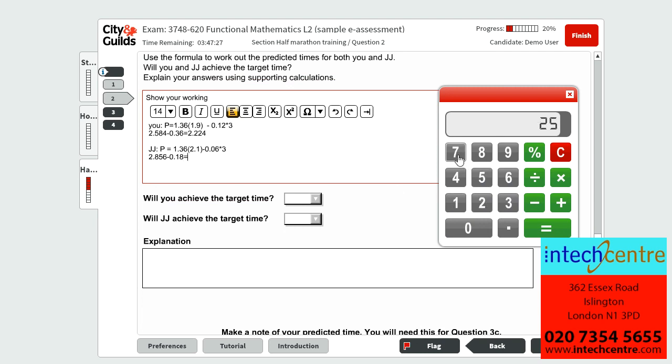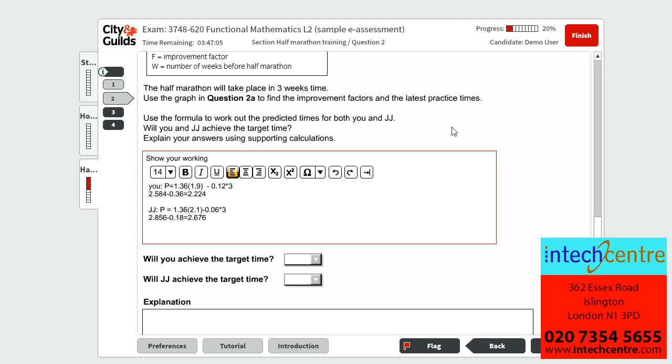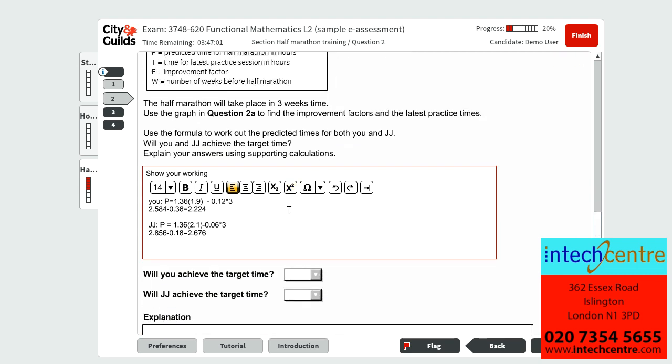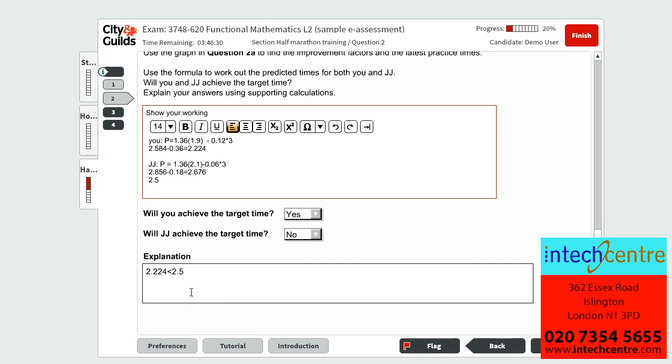And if we deduct this from 2.856, we get 2.676, which is JJ's predicted time to complete the half marathon. So we know that our target time is 2.5 hours. We know that our predicted time will be 2.224, which is less than 2.5, so we will achieve the target time. And the reason is because 2.224 is less than 2.5. So JJ's predicted time is 2.676, which is higher than 2.5, so he will not achieve the target time. And the reason is because 2.676 is greater than 2.5.